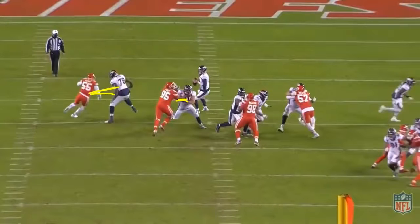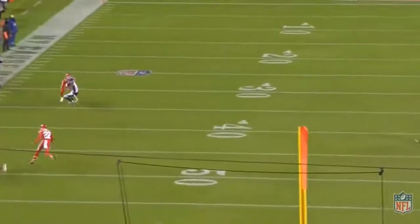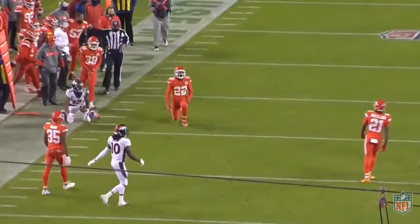One-on-one here, one-on-one here. Helping on the interior as number 98 is coming across, and then Dalton Risner is going to help out with 57 if he comes inside. The Broncos offensive line did a pretty good job in this game in pass protection. This is a good effort play by KJ Hamler. Love what the Broncos are getting out of their second-round pick.